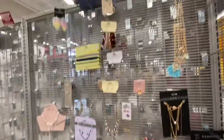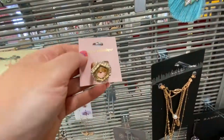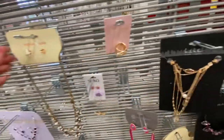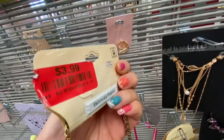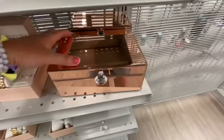But there's a lot of empty shelf space. But there are still some good deals if you're willing to walk around and look for them. And then they have some super cute jewelry boxes.